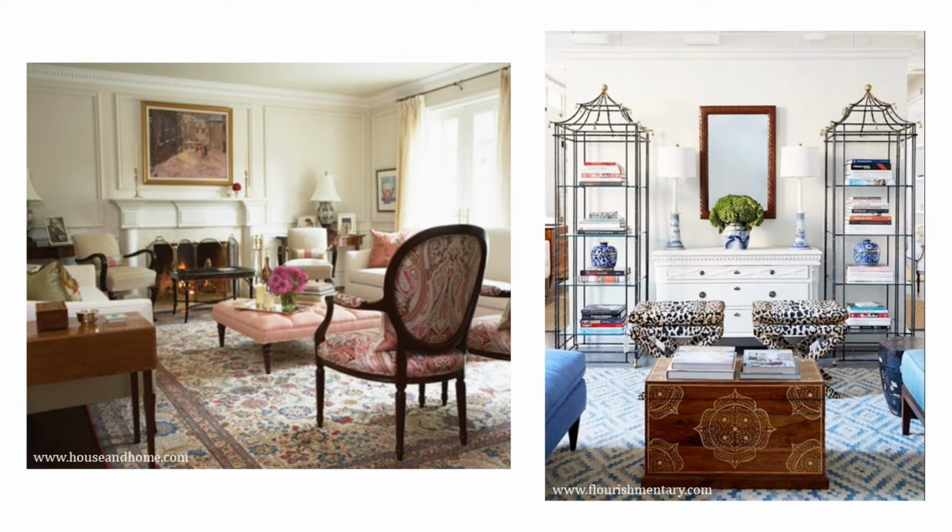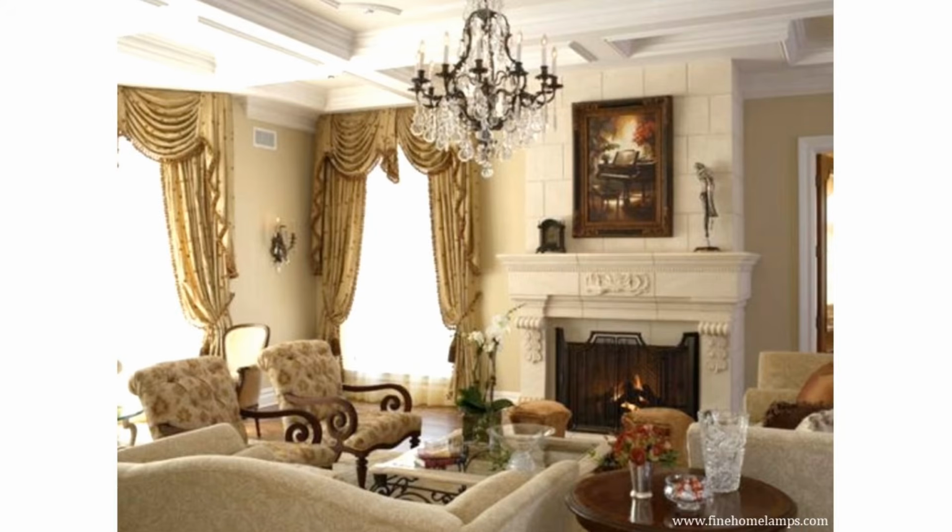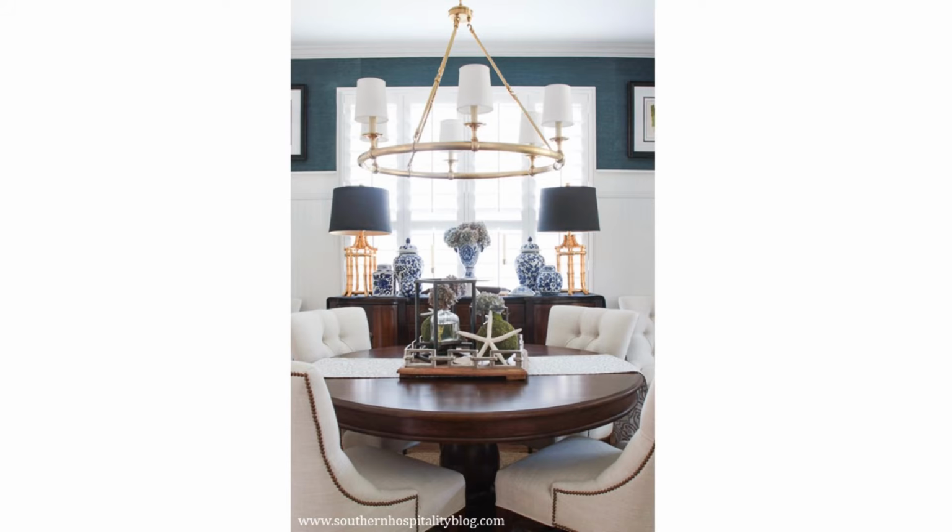The winner for me in this area is new traditional again. I love the less traditional patterns, so this is perfect for me. For window treatments, luxurious drapes abound in the traditional style, both solid and patterned, and in more formal rooms, you'll also see valances, swags, and/or tiebacks.